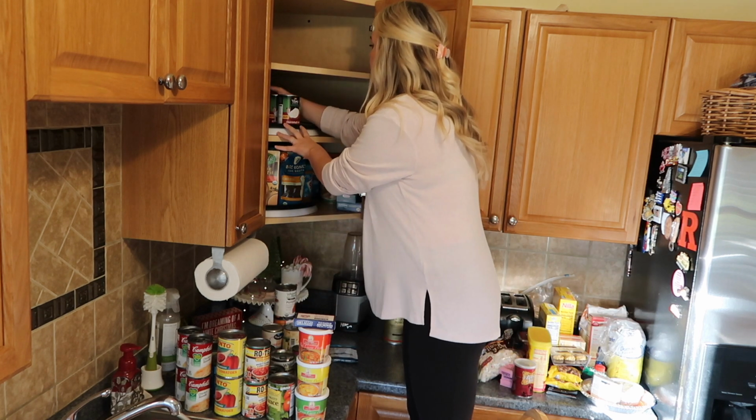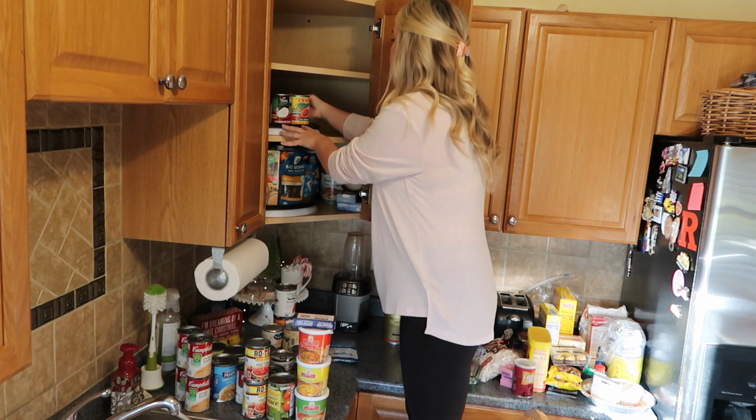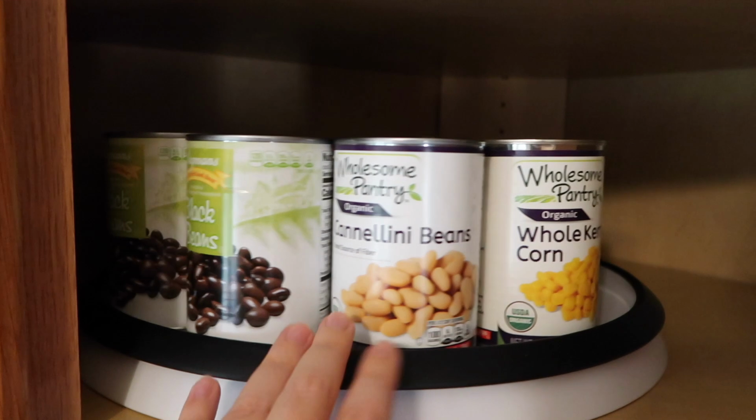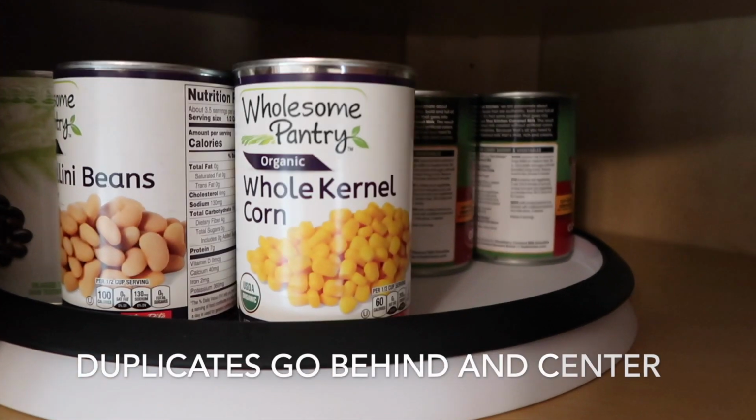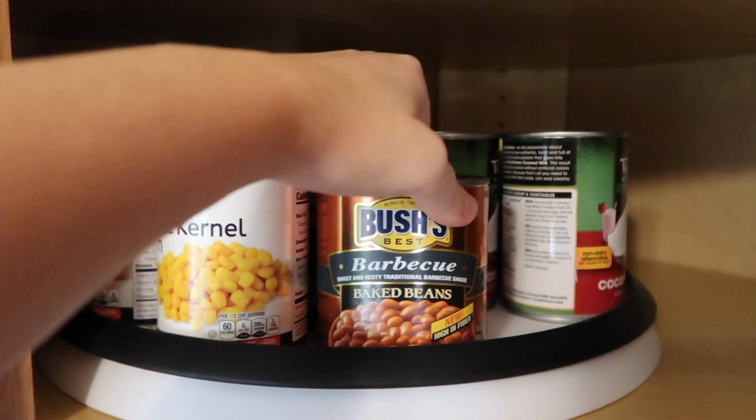So then moving up to the second cabinet, this is where I'm doing the cans, and I'm doing that same method, right? So everything is facing outward as you turn it, but then the duplicates are going behind and then up. So that way I'm maximizing the amount of space that I have, and I know that the duplicates are right behind.